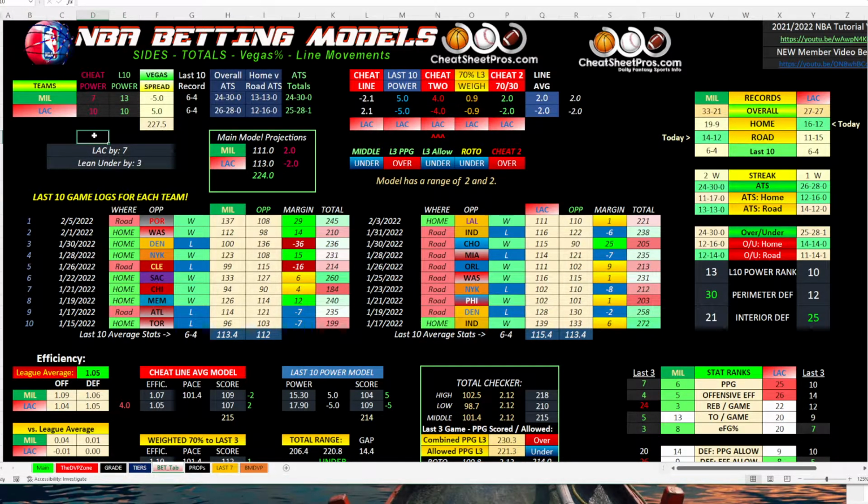We got Milwaukee at LAC. I don't know how Milwaukee is only a 5-point fave. We've got LAC on our model by 2, but that's just because they've been scoring so many points. Milwaukee, they've been doing decent lately. What's that, 6-2? And then they've got 3 of the last 4 by double digits, 14, 15, and 29 points against Portland, Washington, and the Knicks. So not really stellar teams.